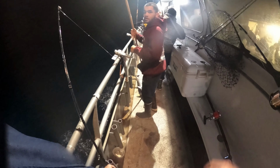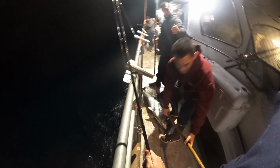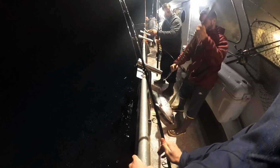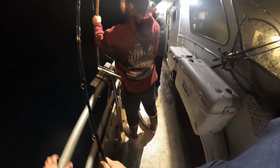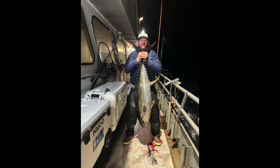I don't need this jacket now. Just watch your heads for me. Finally got the tuna in. Super pumped. This is my first tuna ever. Ended up being a decent one, probably around 60 pounds. What an epic fight.